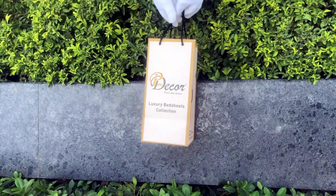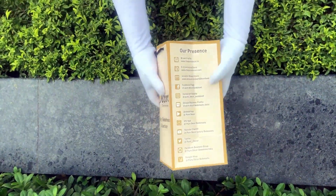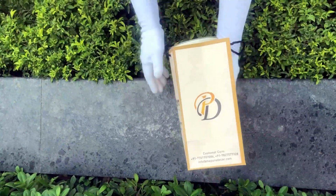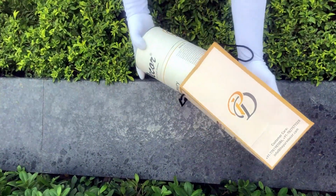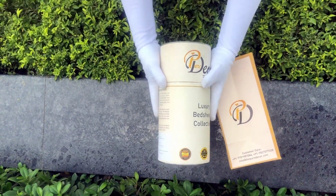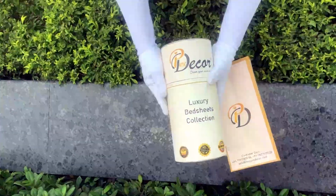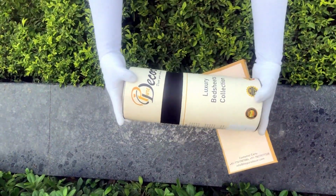Our bed sheets come in this signature round box packaging made of hard cardboard with a metal seal at the top and bottom. This box is environmental friendly and is designed by Pure Decor itself. You will also get a paper bag along with this box, specially curated for this unique cylindrical packaging to make it a perfect gifting choice.